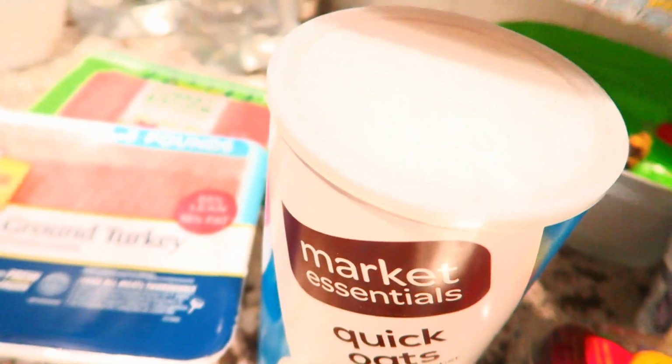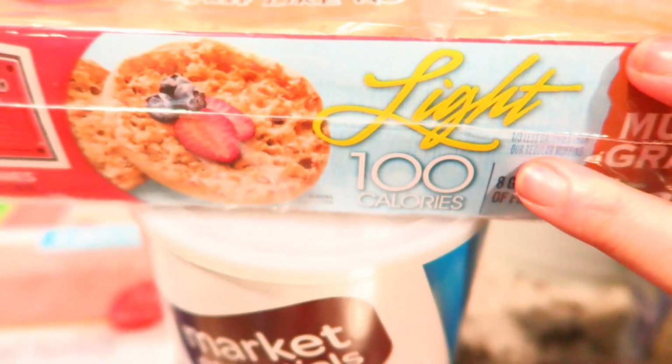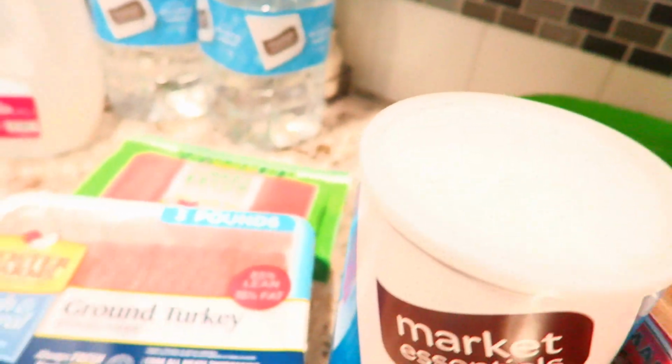I also got more of these 100-calorie English muffins, and I did make a video earlier where I make pizza muffins out of these, so I'll leave that above if you want to go watch it.